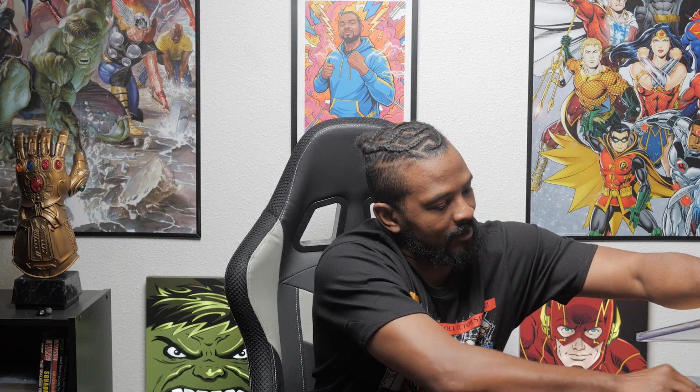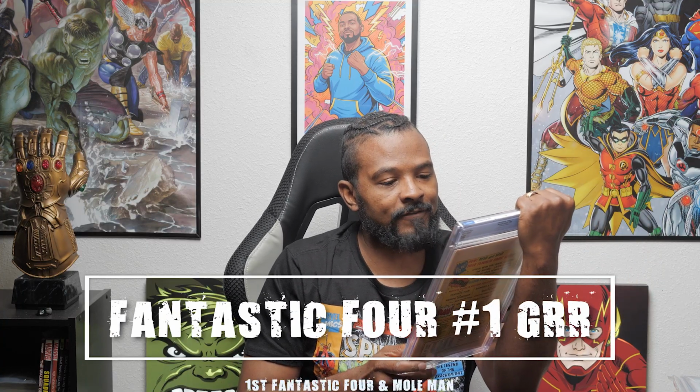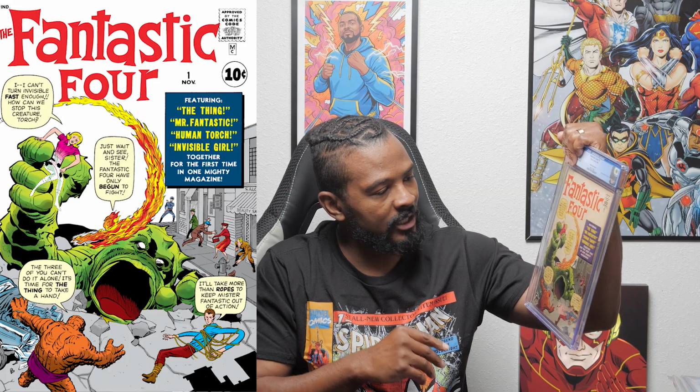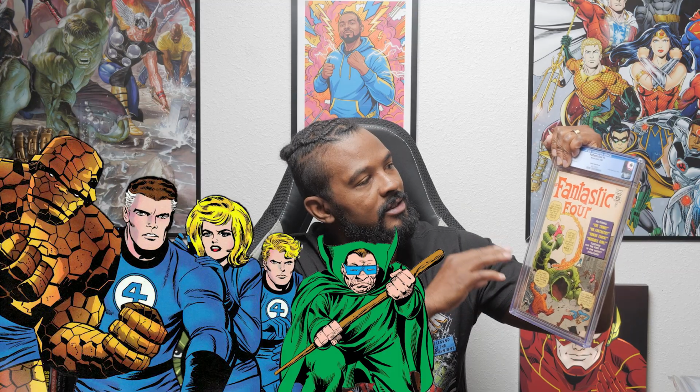And then next up, see what we got here. Can't tell from the back cover, but next up, okay, so this is Fantastic Four number 1. Now, this is the first appearance of the Fantastic Four and Mole Man, Marvel's first family, first superhero team, all that good stuff. But this is the Golden Record reprint. Now, Fantastic Four number 1 came out in 1961, I believe. This book came out in 1966. It came with a little record. You can play the record and listen to the story. They would read the book to you, all that jazz.